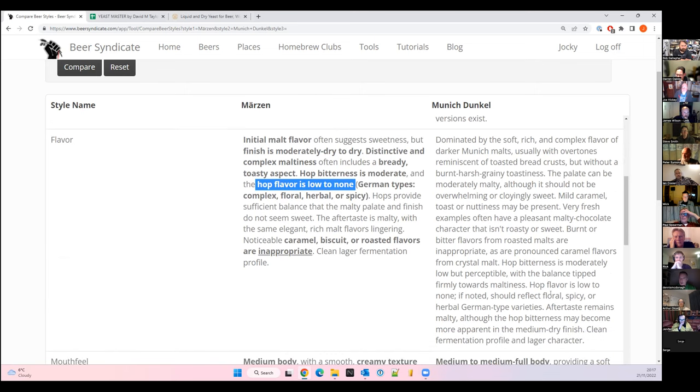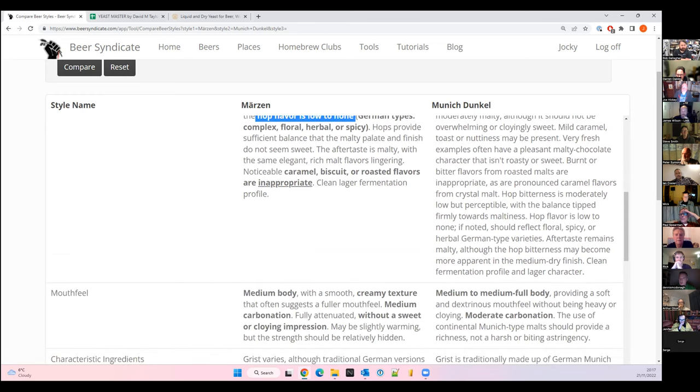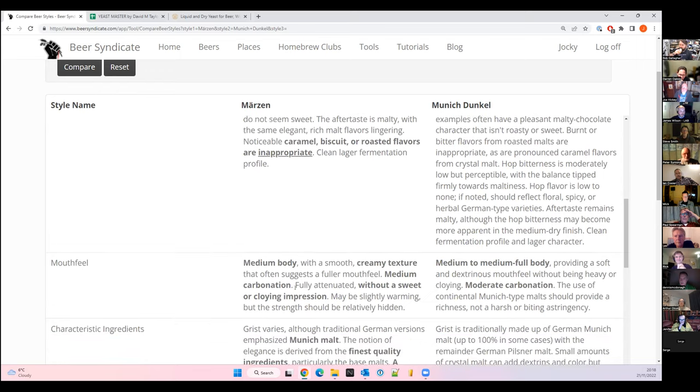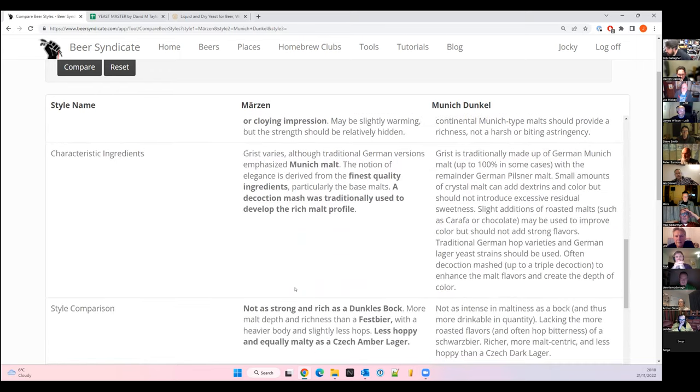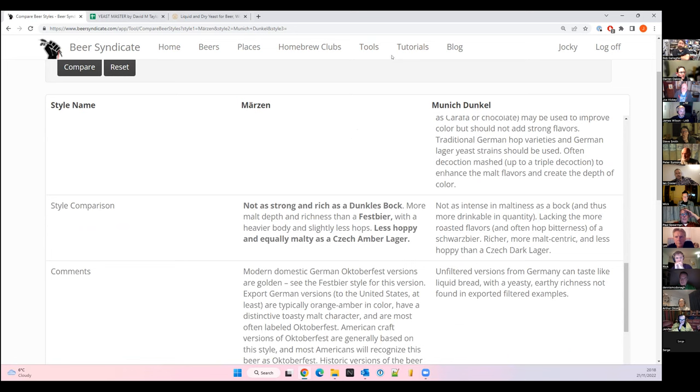Same for Dunkel. So, obviously that's the BJCP, so what do they know? And yet they do come across as very different beers to drink. I wonder if you blindfold tasted them... Well, we'll get to try in, when did I say, March? Yep. Hopefully. So everybody go away, brew a Dunkel or a Märzen or whatever else you feel like.